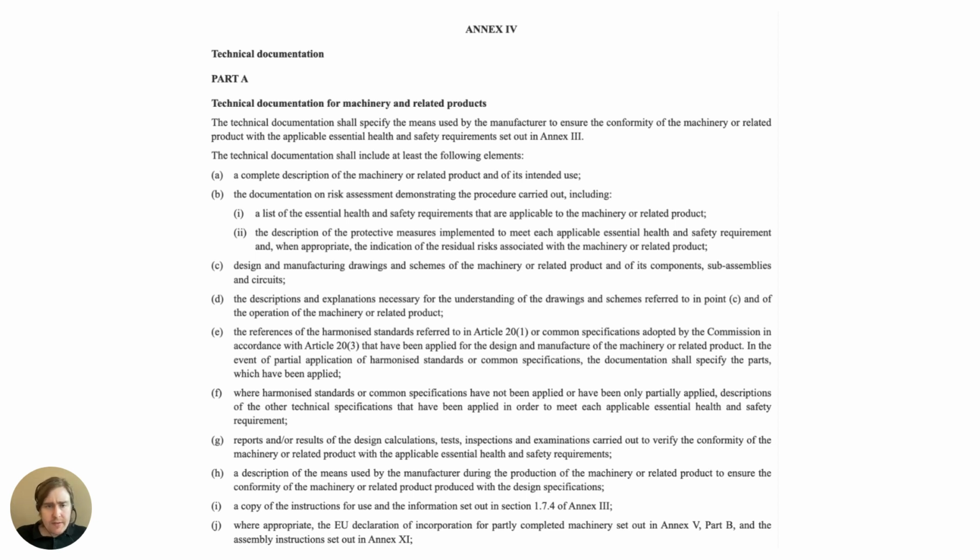But anyway, you need schematics, you need a bill of materials, you need basically to put the machine on paper, and that's something you should have if you are manufacturing these devices or importing them. Then some entity must have access to the bill of materials and technical documentation and so on, label files, etc. But you can find the details of what is required in the technical documentation under Annex 4.